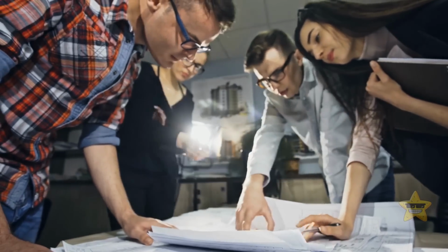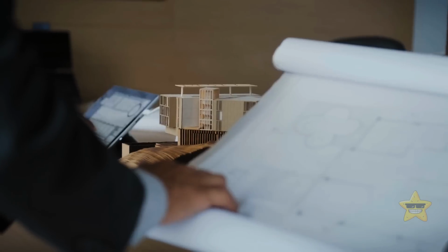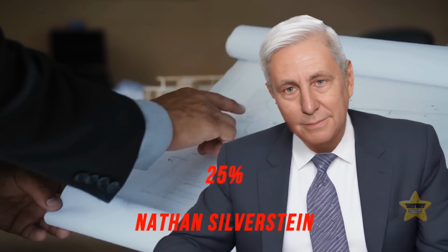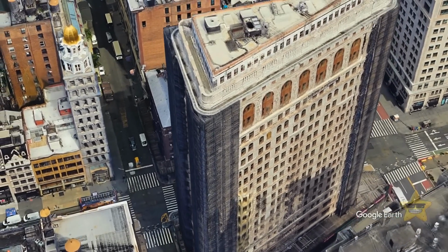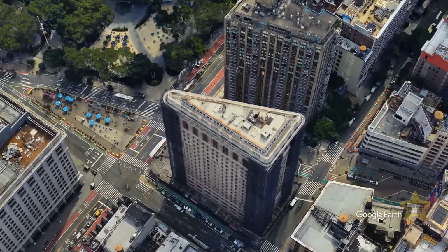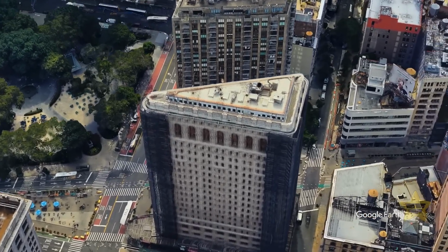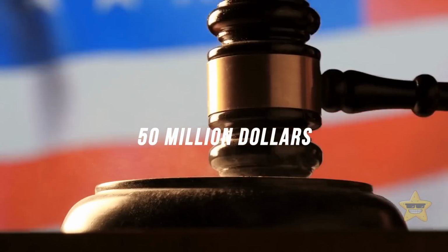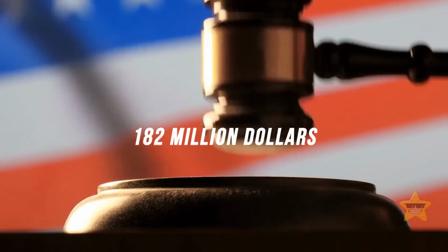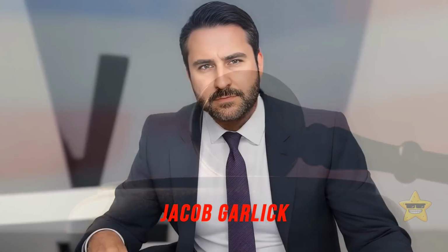Most of the owners wanted to turn the building into a hotel. Meanwhile, Nathan Silverstein, who owned a 25% stake in the property, wanted to divide it up. Finally, in 2023, the local court organized an auction on the building. The owners, who held 75%, intended to buy out Silverstein's stake to put an end to all disputes over the future of this building. The bid started from $50 million and the price soared to $190 million thanks to an unexpected bidder, Jacob Garlick. Surprisingly, he beat out everyone and won the auction.